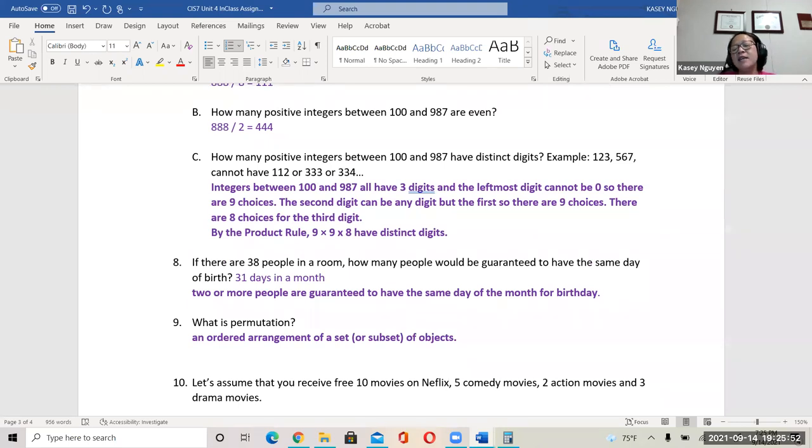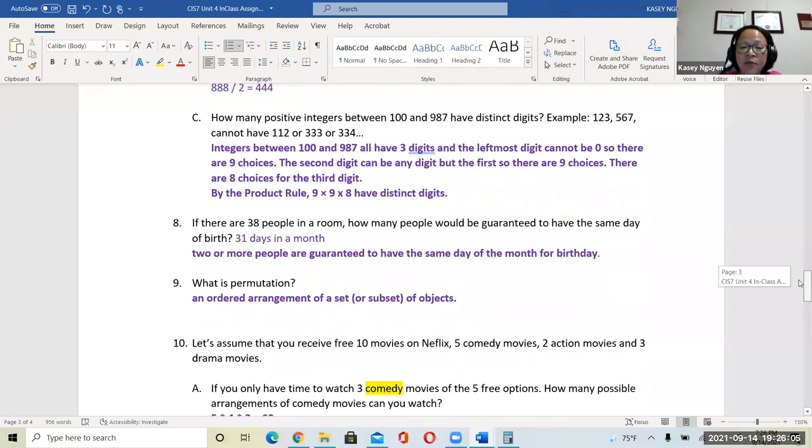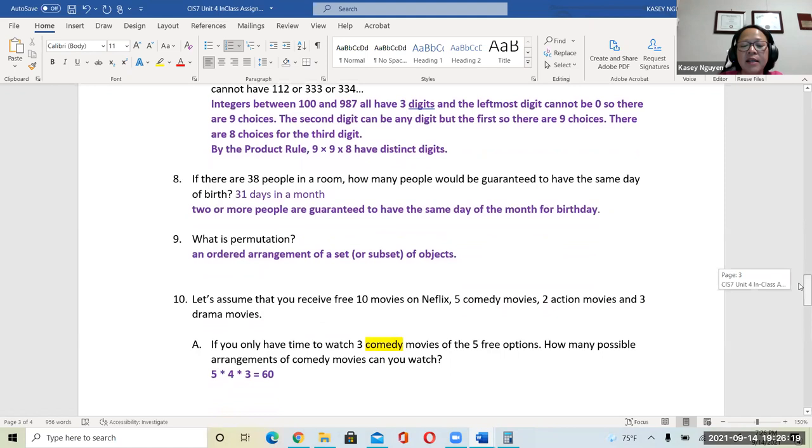Okay, so it says you receive 10 movies: 5 comedies, 2 action, and 3 drama movies. And you want to watch 3 comedy movies of the 5 free options. How many possible arrangements of comedy movies can you watch, right? So here we will permute because most people don't watch it twice, right? And so we just assume that we are not going to rewatch the movie.